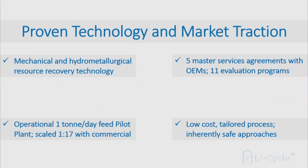So clearly my background image got removed here through being integrated, but there was an image of the pilot behind this. But look, a couple of data points here about what we're up to. We right now have an operating 1 ton per day pilot plant. The core message here and often question is, does this work? It works. That pilot plant is a 1 ton per day facility, so 1 ton per day of lithium-ion battery input. Coupled with that, we have substantial market traction.